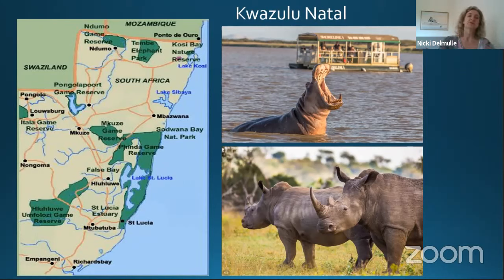But there are so many game reserves in this region. I'm not going to have time today to go into all of the different reserves. You've got the Hluhluwe, the Phinda, the Mkuzi, and you can see so many of them in the area. But what is really incredible here is the proximity of these reserves to the most incredible beaches, as well as the Drakensberg. So your entry point to fly into these regions would be Durban International Airport.